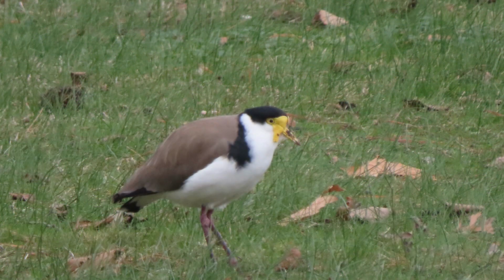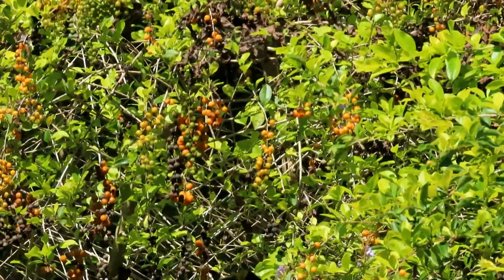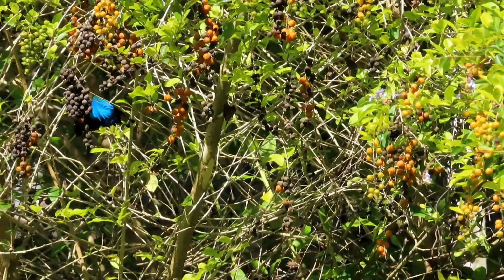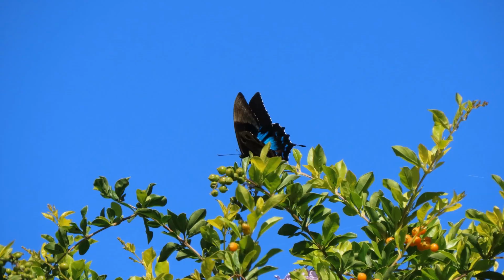And now we're going to talk about the birds. Do you realise how many there are in Australia? But before we talk about the birds, look at these beautiful butterflies. These are as big as our hands. They were just so amazing and they were just bountiful.